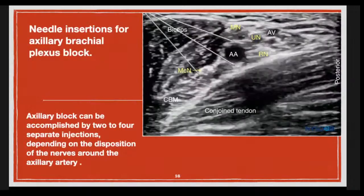A single injection point can suffice for the axillary brachial plexus. This picture shows the needle insertions. Axillary block can be accomplished by 2 to 4 separate injections depending on the disposition of the nerves around the axillary artery. So the single injection point at the skin can suffice. The needle can be withdrawn and redirected towards the individual nerves.